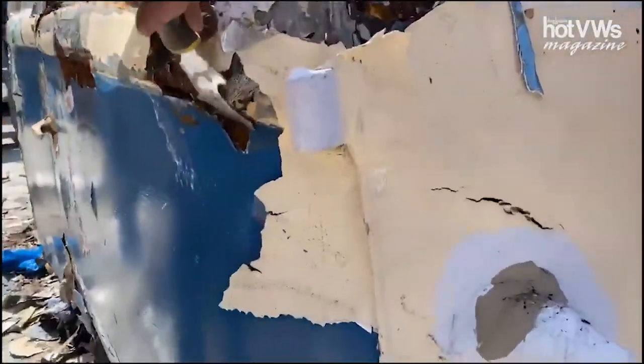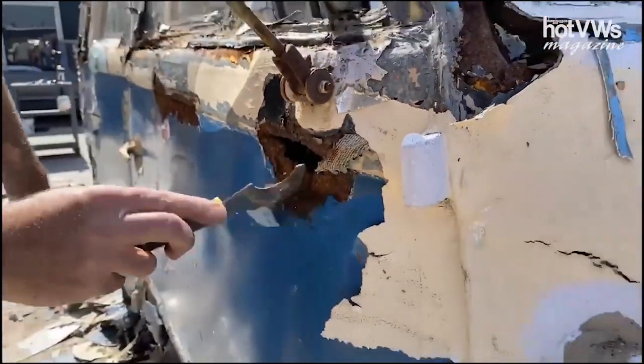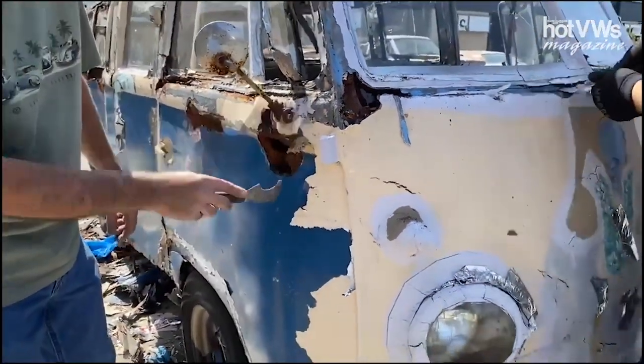Brush on paint. Yeah. Horrible. Come right back, you guys. All right. Oh, wow. But look, they used some doily to hold it together to keep the rust from taking over. Oh, my God. Oh, wow. Look at the door. Oh, man.